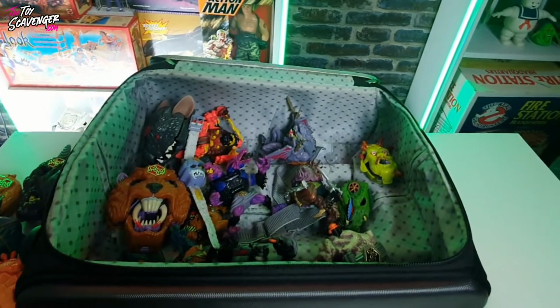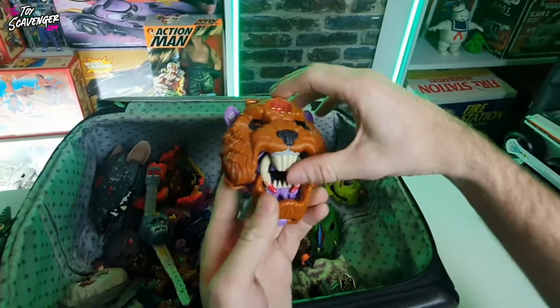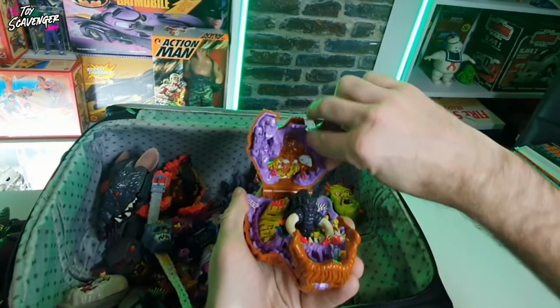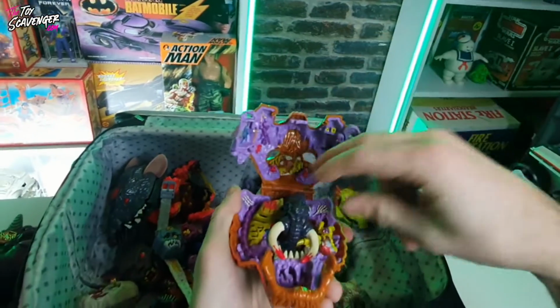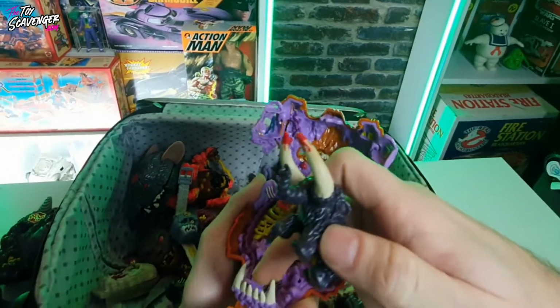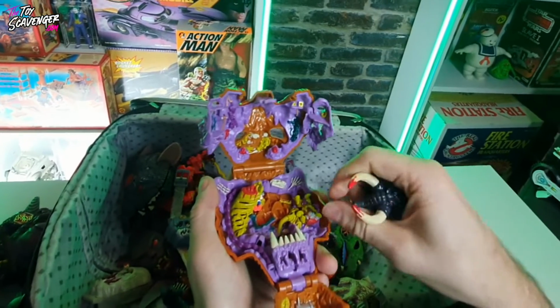Next I'm going to go for Mighty Max Grapples with Battle Cat. Look at that. Saber-toothed tiger, I would say. Definitely. You open him up. A lot of detail in this one. A lot of actions. This opens up to the side. That opens up to the side. You get your big woolly mammoth there. Your big cage there. That's actually spring loaded, so he will trap them. And then there's like a pretend spring there.